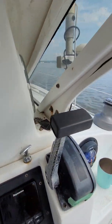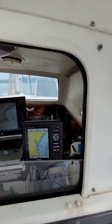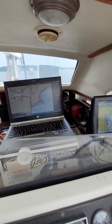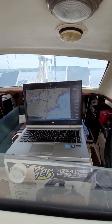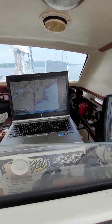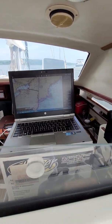I also have two GPS receivers, so that if I ever lose one, I have another one to be able to tell us where we are, because that's absolutely critical. And then we have paper charts as a final backup, which you technically need anyways legally, especially if you're going through areas that you don't know, to be able to have paper charts for where to go.